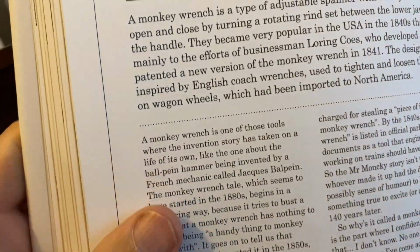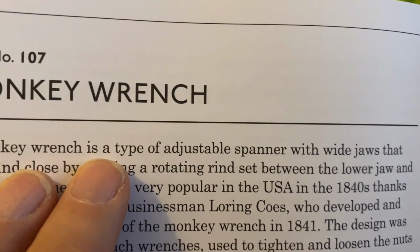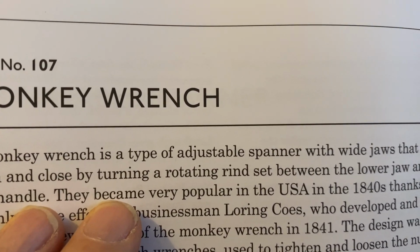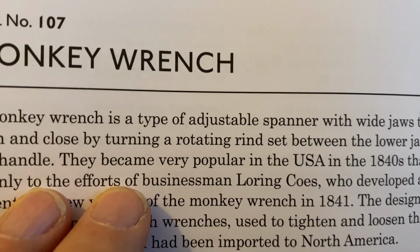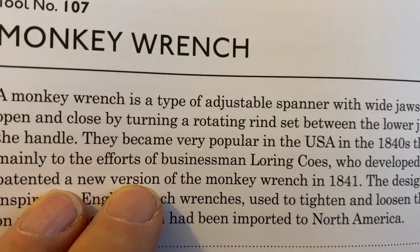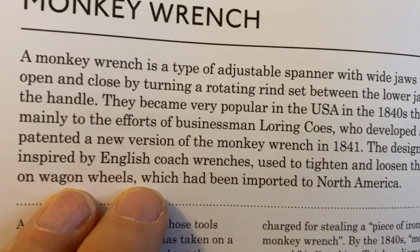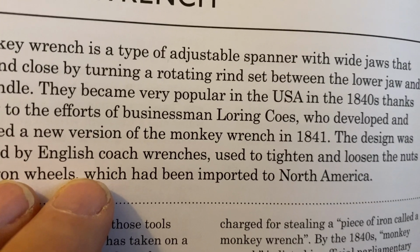Here we are. Let's read the first bit. A monkey wrench is a type of adjustable spanner with a wide jaw that opens and closes by turning a rotating ring set between the lower jaw and the handle. They became very popular in the USA in the 1840s, thanks mainly to the efforts of businessman Loring Coes, who developed and patented the new version of the monkey wrench in 1841. The design was inspired by English coach wrenches used to tighten and loosen the nuts on wagon wheels, which had been imported from North America.